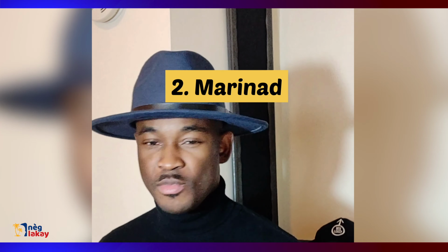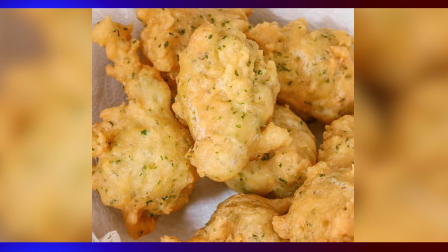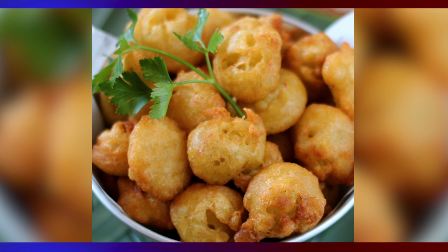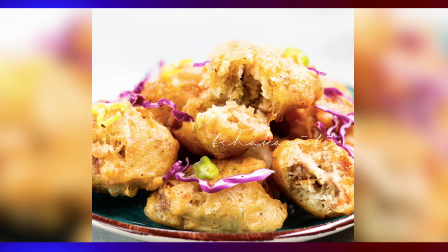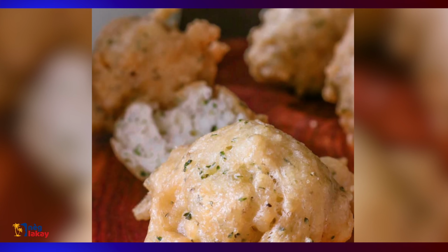Number 2. Marinade. Marinade is kind of like chicken fritters, but made by Haitians. This is an appetizer made from shredded cooked chicken, garlic, scallions, pepper, and herbs, fried to golden perfection. If you're at a communion or a Haitian wedding reception and there's no marinade, ask them, where are they hiding it at? For without marinade, there's no communion or reception.